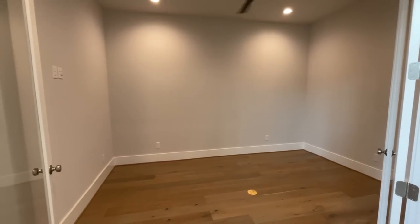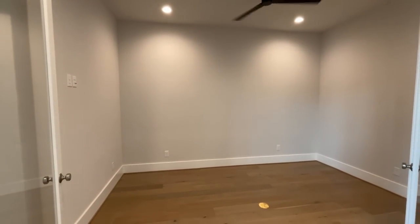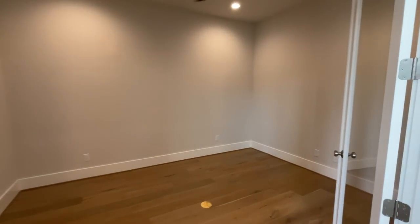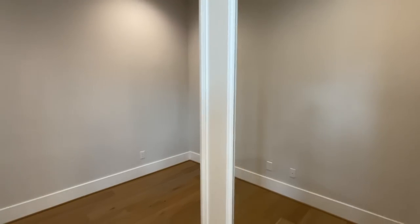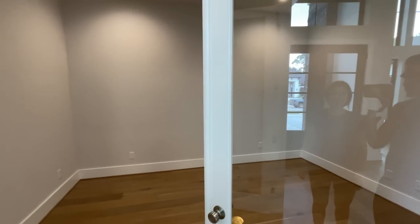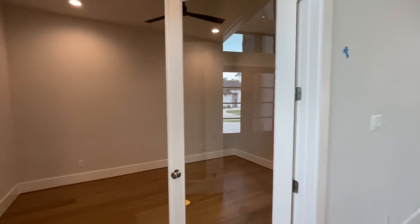Oh, I thought that was the office. I didn't even realize that this was the office. Yep, they have a full-blown office with the double glass doors. This is beautiful. Very beautiful, look at that. Just wait till they add furniture. It's going to look nice.